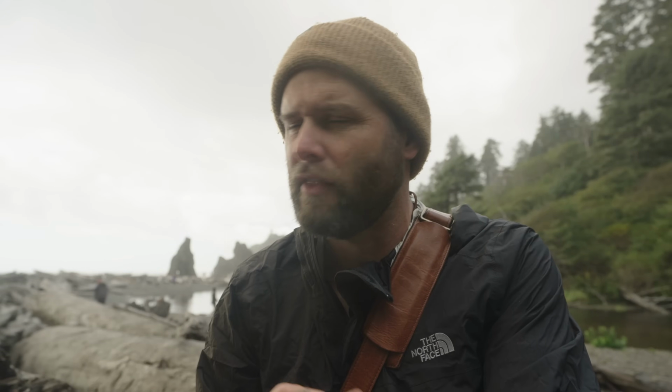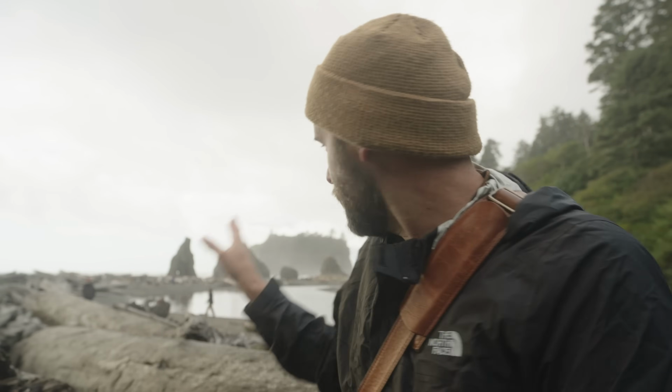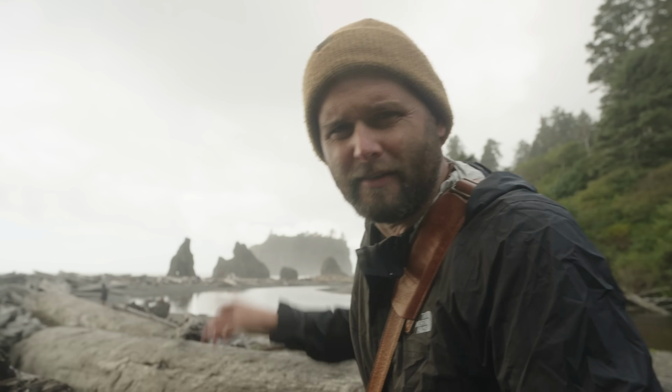So this composition here, I find it interesting. I've never seen a shot from this side before, and you've got water curving into the rock. I don't know if we call that a rock or a mountain or whatever it is, a big sea rock. But I'm gonna shoot from right here because this is amazing.